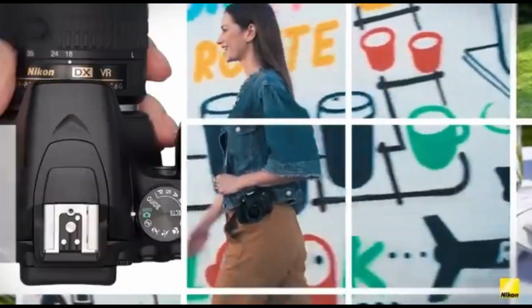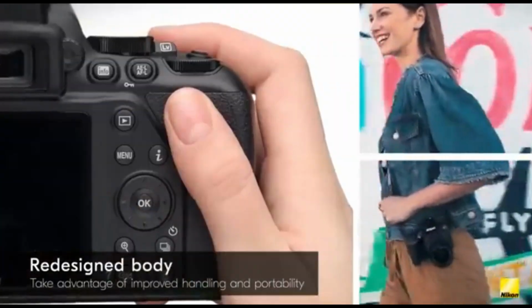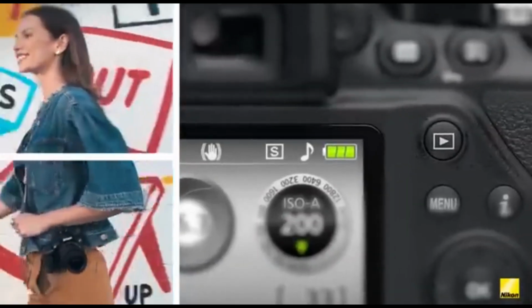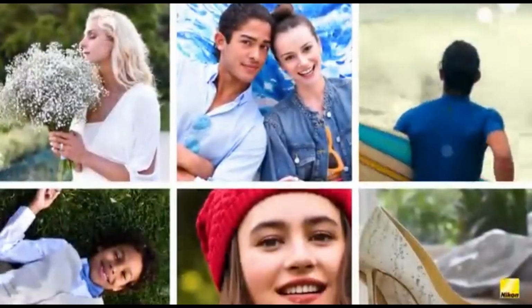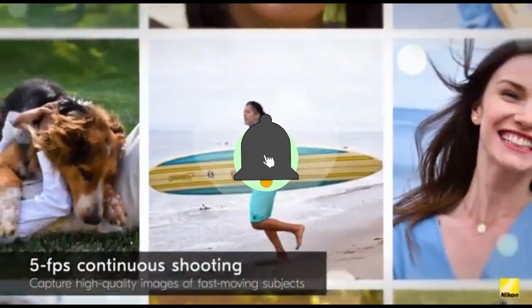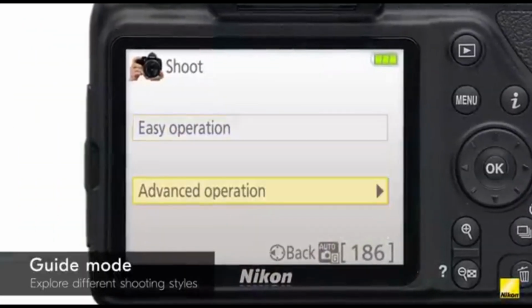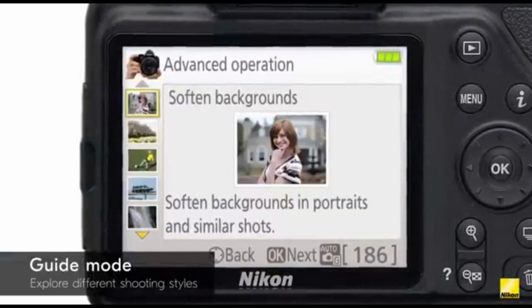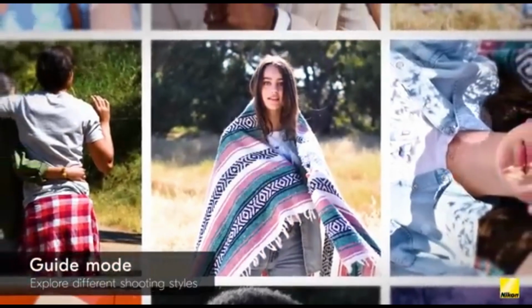The Nikon D3600, which will be released in 2024, builds on the legacy of its predecessor, D3500, as an outstanding entry-level DSLR. With an emphasis on user-friendliness, this camera is ideal for both beginners and enthusiasts. The D3600 has a higher resolution sensor which improves image quality and low-light performance. Its sophisticated autofocus mechanism enables fast and accurate focusing, resulting in clear and detailed images.